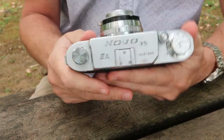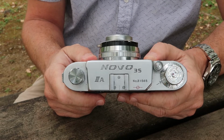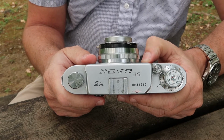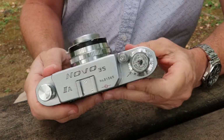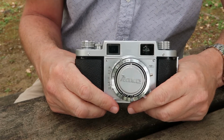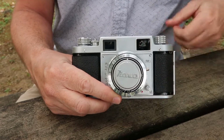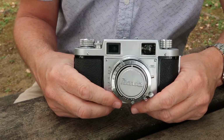What it happens to be is a Novo 35 2A rangefinder camera, which was made in Japan back in the 1950s. Now, Novo was the camera manufacturing brand name of a larger company called Daihyaku. And Daihyaku seemed to have closed its doors and vanished around 1960 or so.